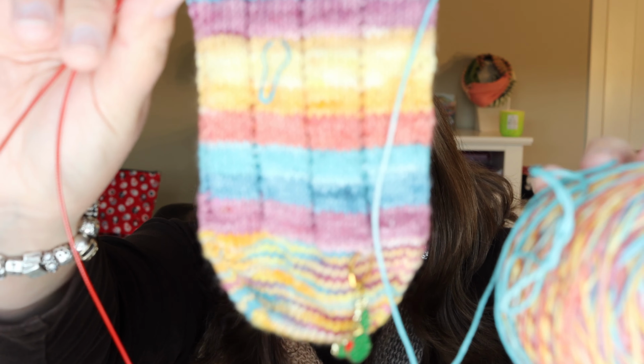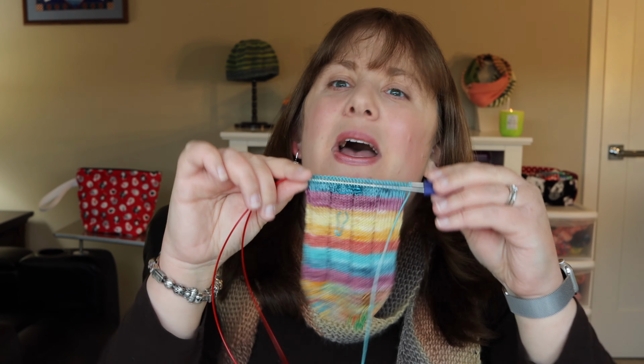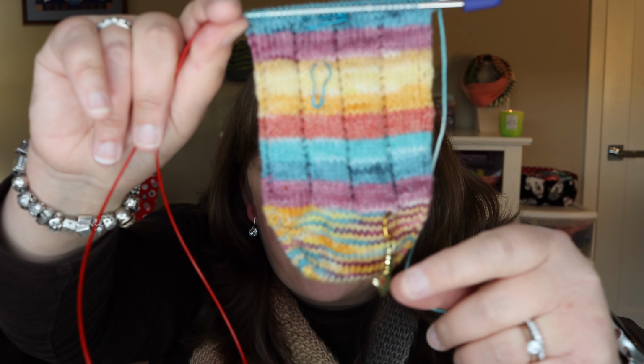When I cast on the second sock, I will try to match up, start it with the purple stripe after the toe. But since I'm doing these one at a time, if they don't match up totally perfectly, I'll be okay with it. But I do always try to match them up as best I can.